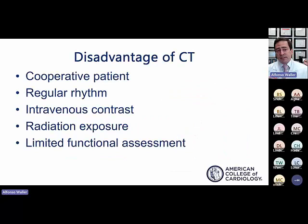The disadvantages of CT: it's helpful if you have a cooperative patient that's able to follow breathing instructions, and the patient has a regular rhythm. We do use intravenous contrast, and there's radiation exposure, and there is limited functional assessment. So while we can see overall function of the heart, or if the valves are opening, we're not assessing for regurgitation and such, so it's more anatomical imaging.